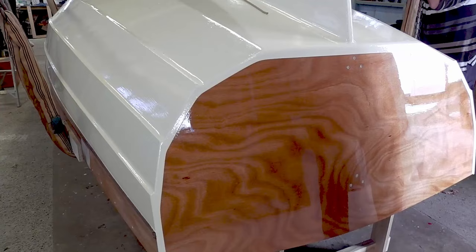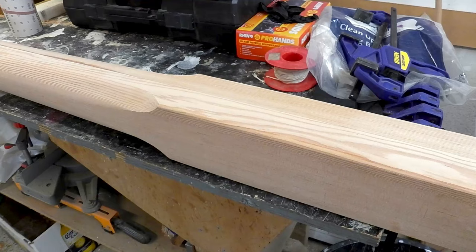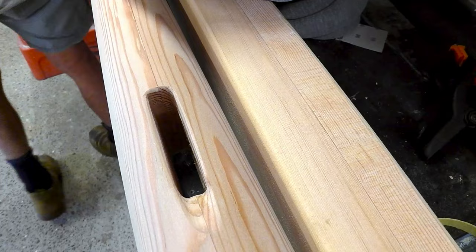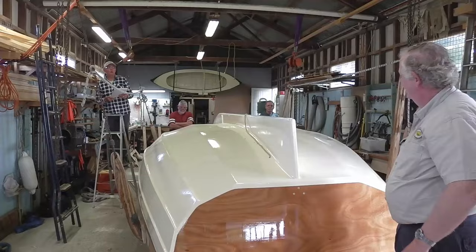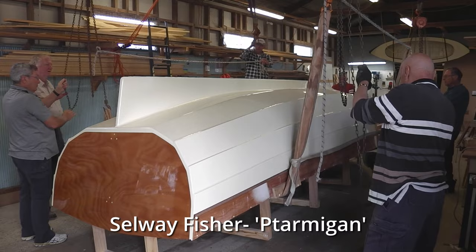put the centreboard in. I'm back at the Classic Boat Association boat shed at Rathmines on Lake Macquarie, where a group of enthusiasts come together every Tuesday and Thursday to build and restore wooden boats. And I've been following Steve's build of the Selway Fisher Ptarmigan. Today's the big one, turnover.